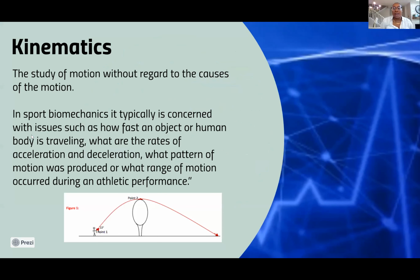All right. So then as we dive a little bit deeper into this, we're going to talk a little bit about kinematics. These are things that you should have heard about in college or in high school at some point. But kinematics, in essence, is the study of motion without regard to the cause of the motion. So we don't care what causes the motion. We just want to understand how that motion is happening, right? So in sport biomechanics, it's typically concerned with issues such as how fast an object or a human body is traveling. What are the rates of acceleration and deceleration? What pattern of motion was produced and what range of motion occurred during an athletic performance?